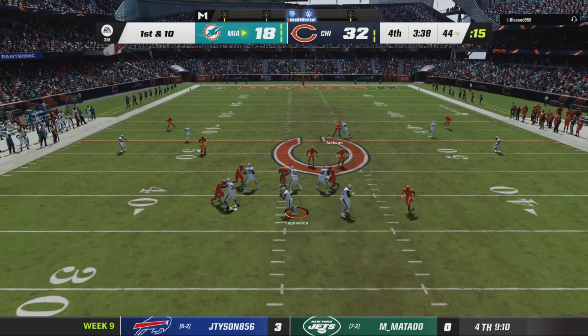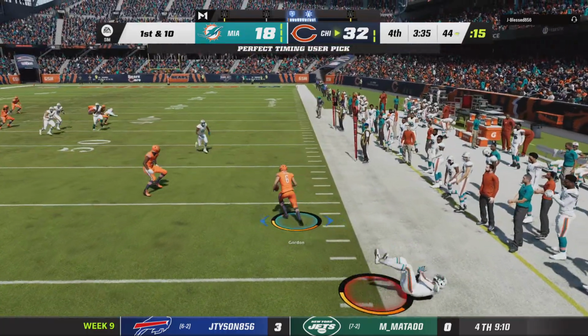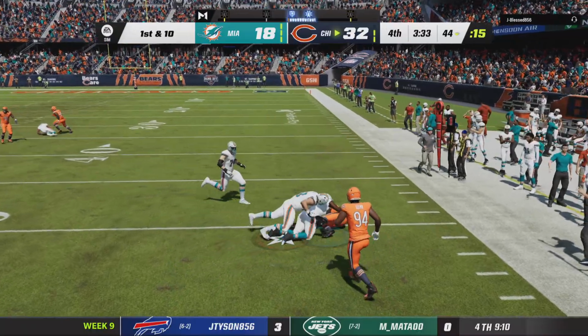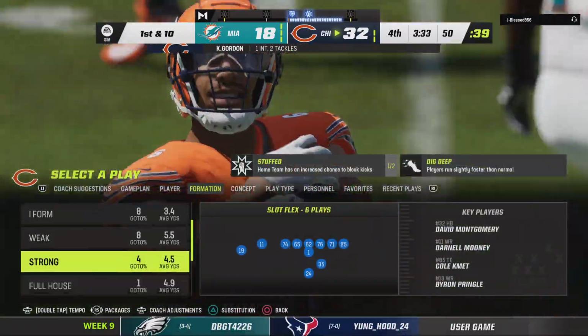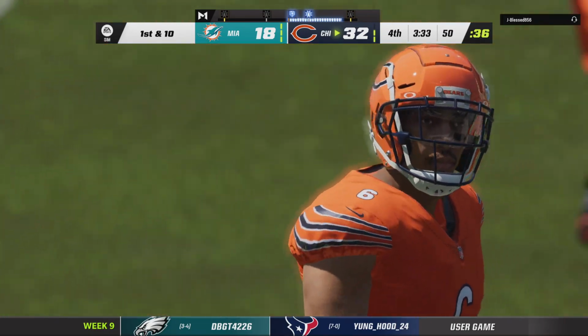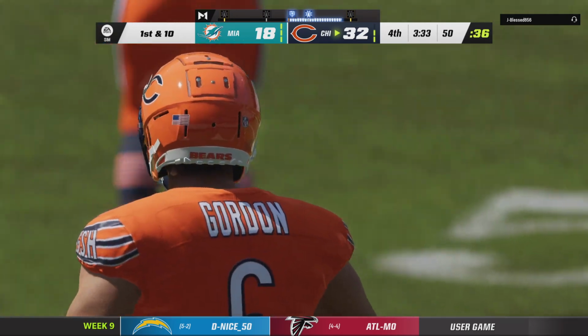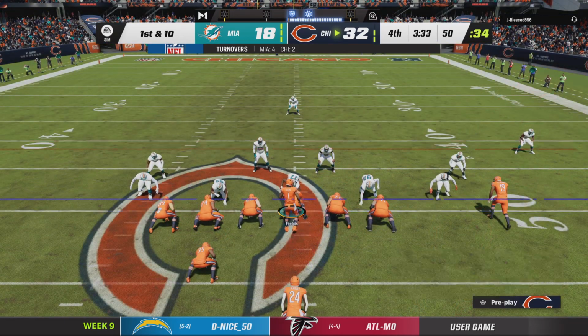Here's Tagovailoa on 1st and 10. And his pass is intercepted for the 4th time today. Kyler Gordon picks it off, and the Bears are going to have the short field here as they'll take over right at the 50. Well, these defensive coaches, they sure like what they've got in this rookie corner, and with good reason, as you saw there.